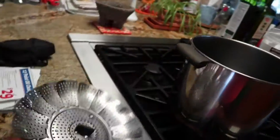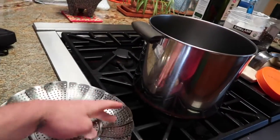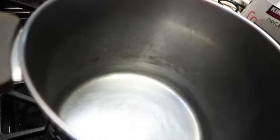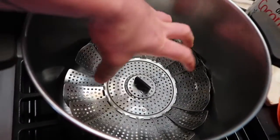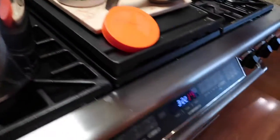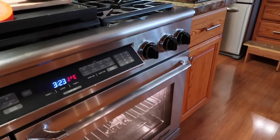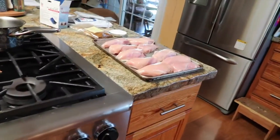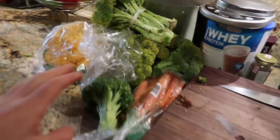Also, since I'm steaming all my vegetables, I've got the pot out that I'm gonna use, the steamer. If you've never used one of these before, you put water in your pan, put that on top, and your vegetables sit right in here so you can steam it. Oh yeah, and don't forget to preheat your oven. So, I'm gonna get started with the chicken. Also, I have my vegetables over here.